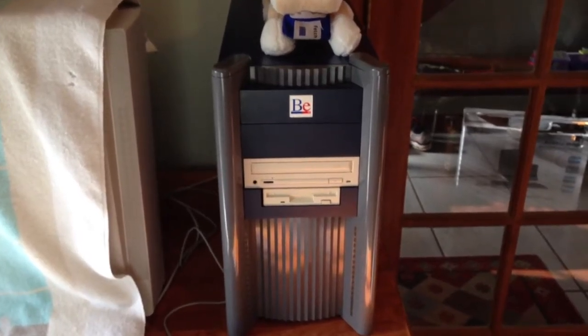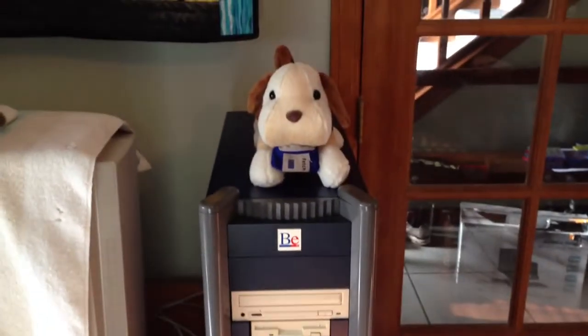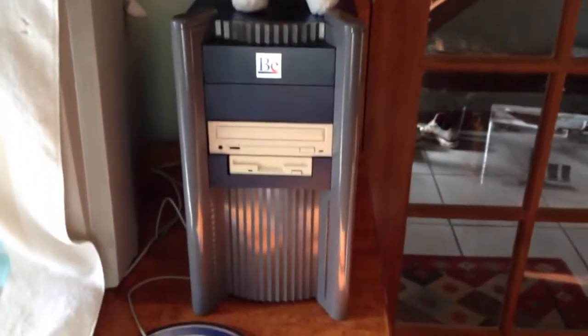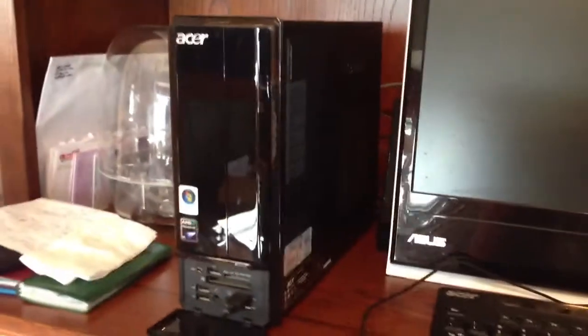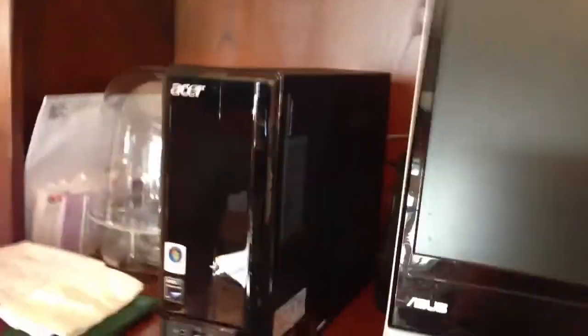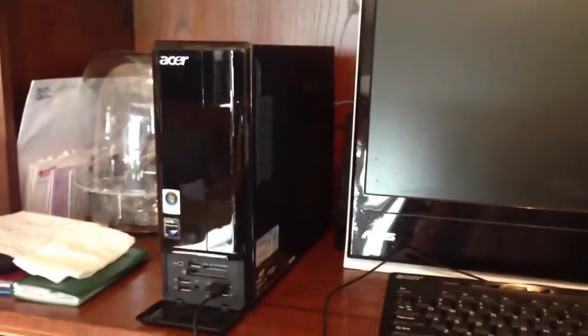Here's the granddaddy of them all, the B-Box, one of my favorite computers, being guarded by Fetch. Hey, Fetch. But today we're going to scoot over here to the other side of my office. I purchased an AMD Phenom quad-core processor computer for under 100 bucks.